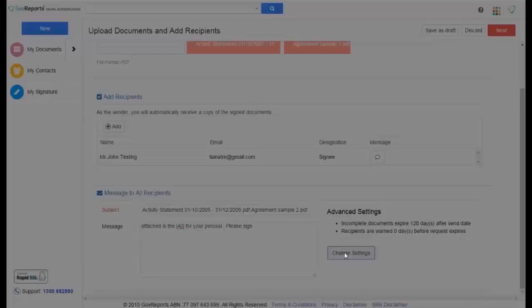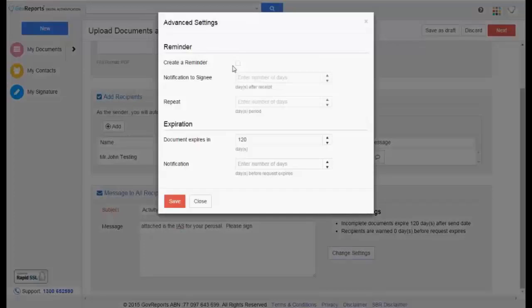You can also go in and set up the reminder, because every GovReports generated document does have a deadline. For activity statements, you do have a deadline to lodge. Tax returns, yes and no. PAYG, taxable payment annual report, they all have a lodgement due date. So you can set up a reminder, and the system will automatically send a reminder to your clients and ask them to sign. If they receive it today, but the lodgement due date is in 5 days' time, you can put in the reminder notifications to this signee, immediately.